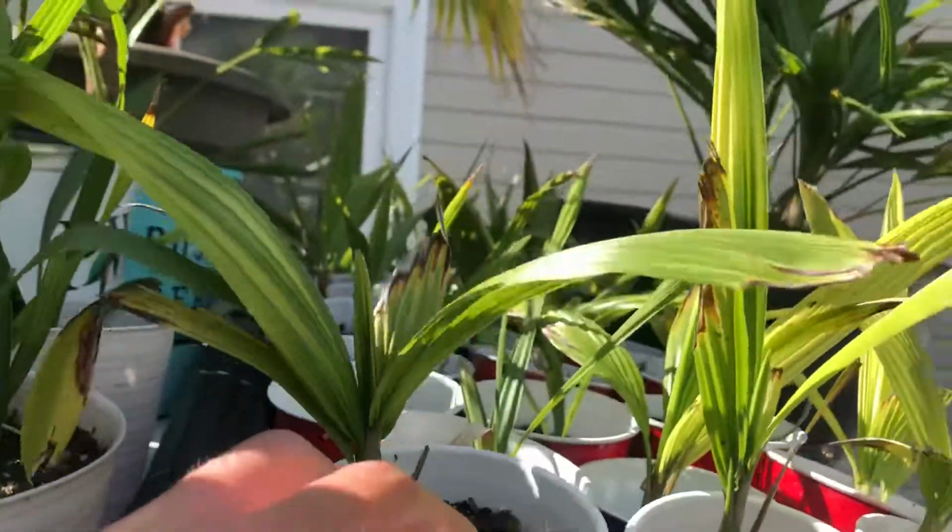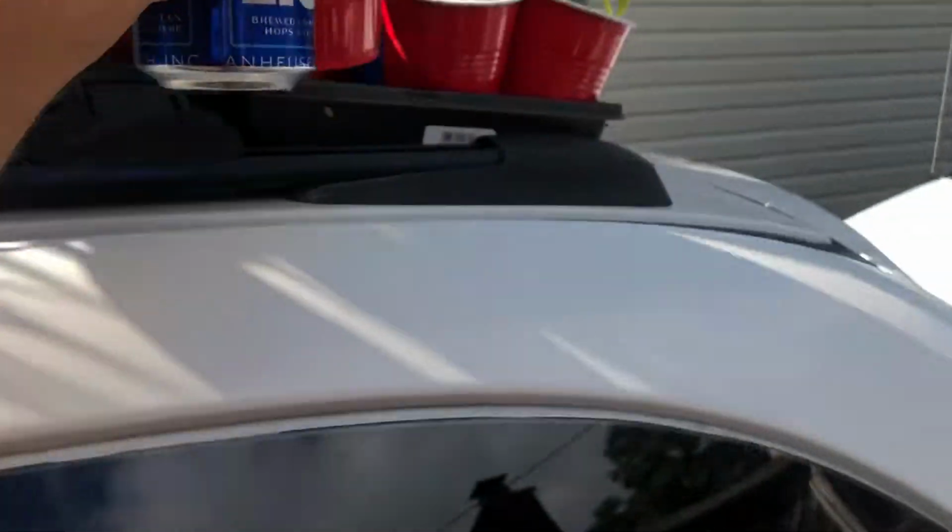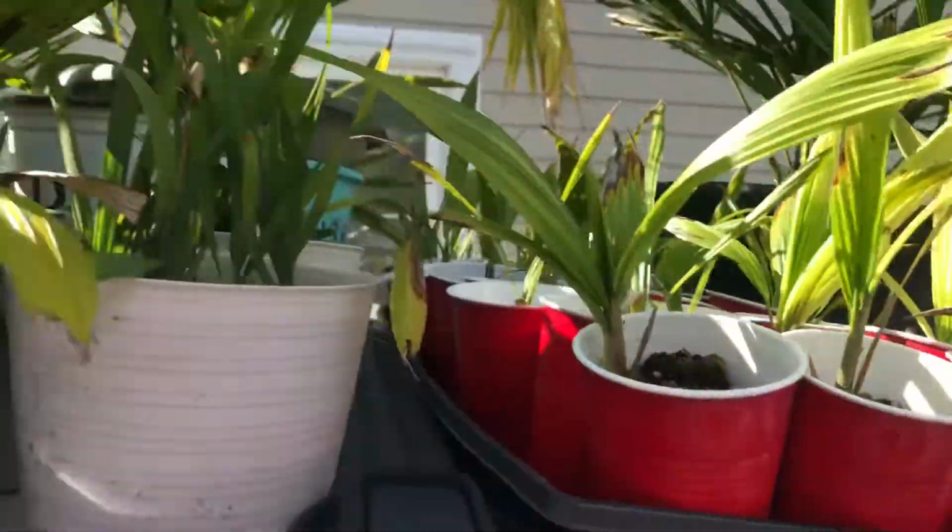Here's some queens and stuff. These are queens that I got seeds from Florida City, and those are about a year and a half or so. Those are from the Florida City area.